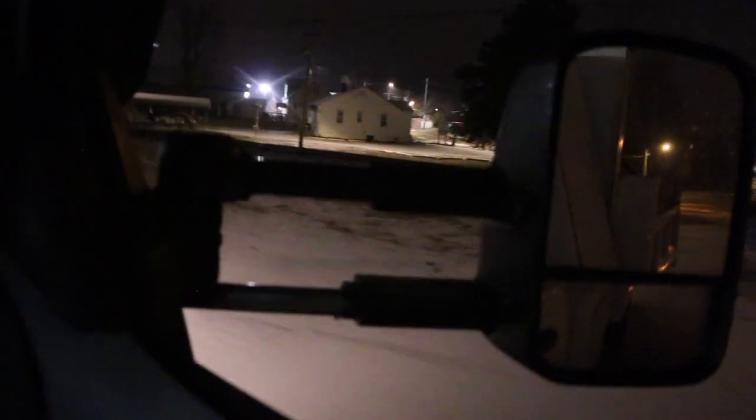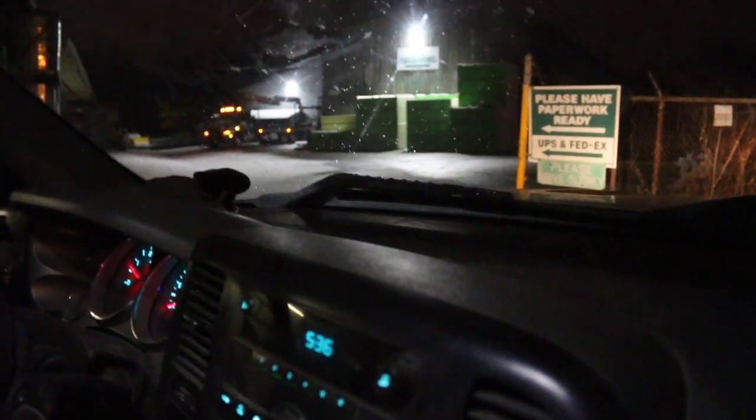See this lot? The last lot we were just at had hardly any snow. This is a half mile down the road. Look at that. Back part's covered. Cut it tight. Slinging some salt. See it in the mirror. That was a close call.